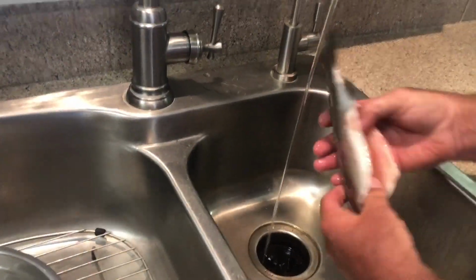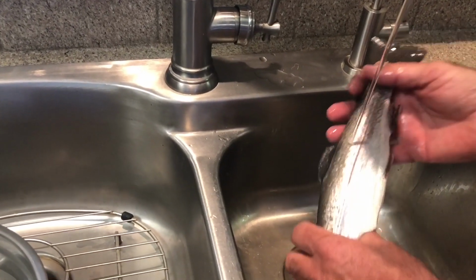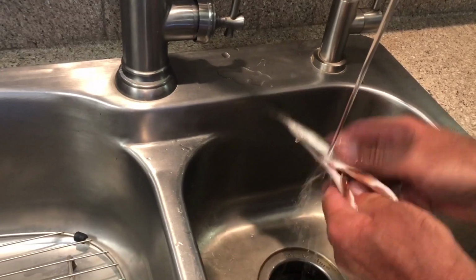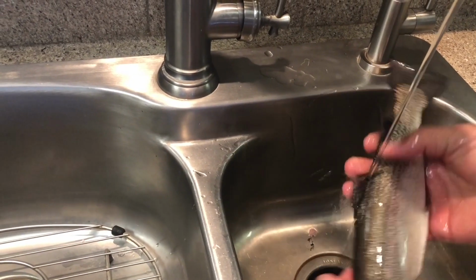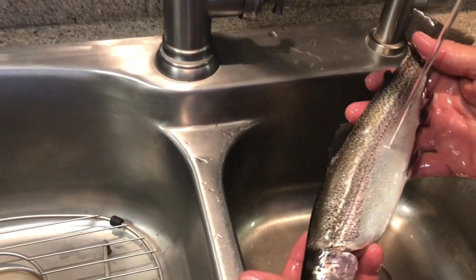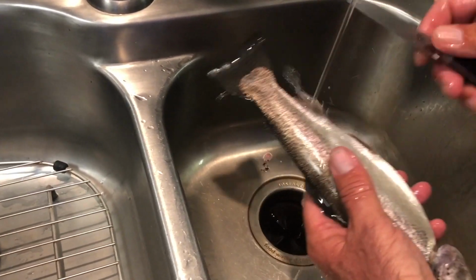So we're back at the KastKing Kitchen. Here's our next step in the prep. Just got back from the lake. We're going to rinse the fish off. Trout, you see how shiny they are? We have to descale. Here's how we descale.